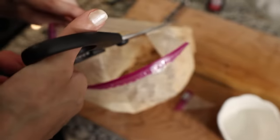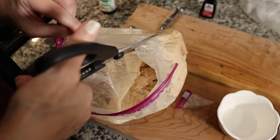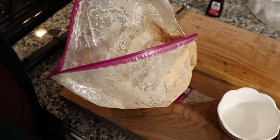Why did I cut it like that? I don't know. I don't know either. The Emily way. The Emily way, exactly. Like how I cut a pizza.